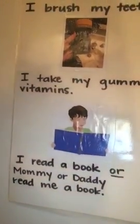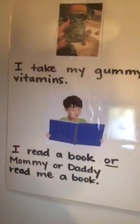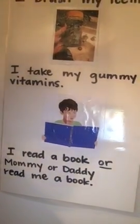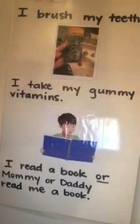Sometimes I might tell him, go get on your bed and read a book. And that's not necessarily reading a book. It might just be looking at a book, looking at pictures. So this is just something I've put in place for Henry. It seems to really help him.